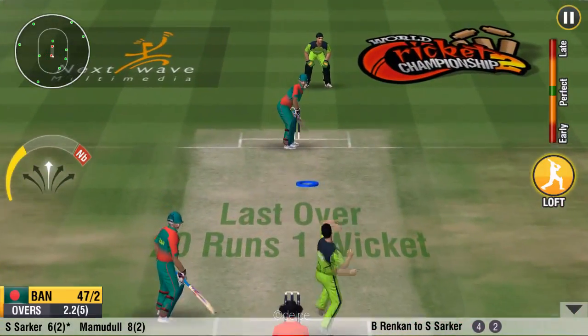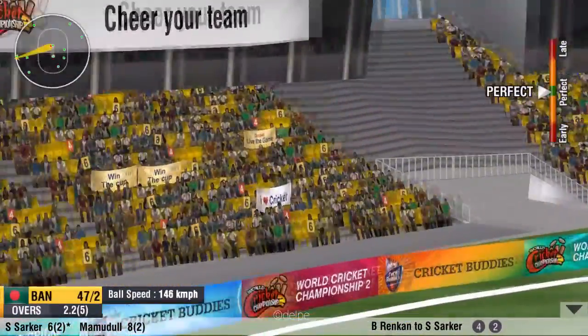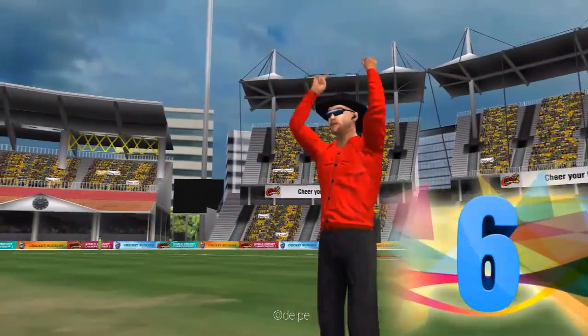They have run the first one hard and came back for the second. What a hit by the batsman. That was a huge six. What a powerful shot.